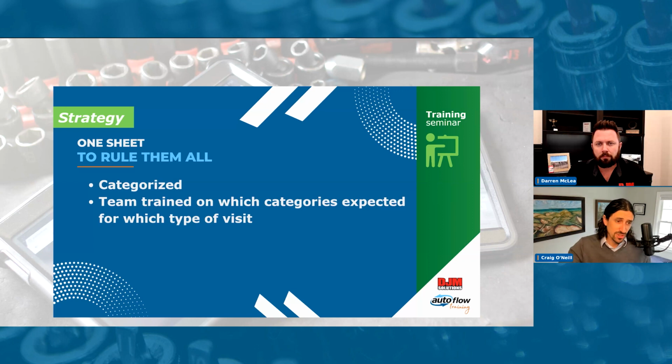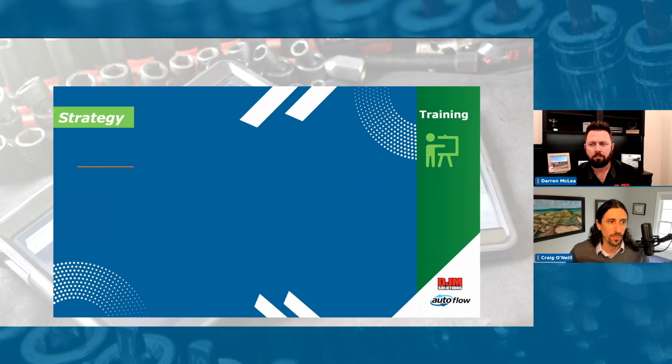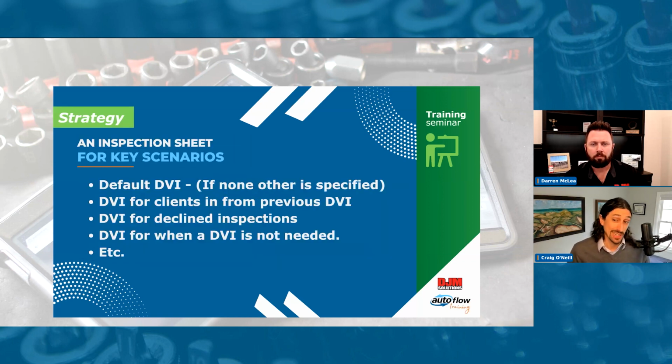Yeah. It's a useful strategy because you only have one sheet ever to assign and everyone becomes very familiar with it. Another negative to this one that I see is when you have new technicians that are perhaps also new to digital inspections, and you have a sheet that when it's fully opened has all kinds of line items, a mile-long list to do, they're immediately like, you want me to do this much on every car? First they get the shock, then you pull it back, and it's like, no. We want to keep them much more simple up front, I feel like. And I'll be curious to get your opinion on this, Darren, between the one sheet to rule them all versus an inspection sheet for key scenarios.